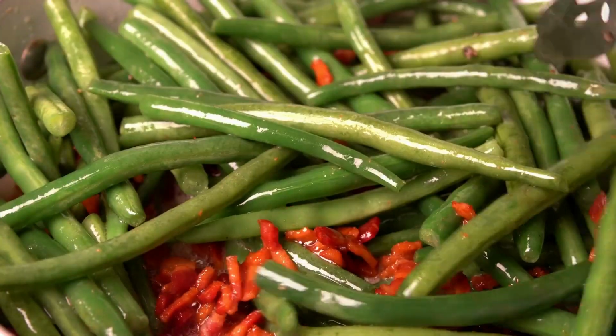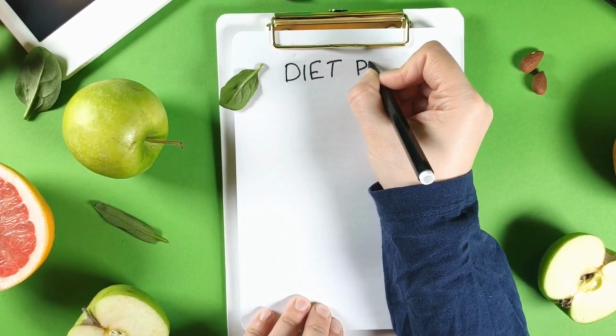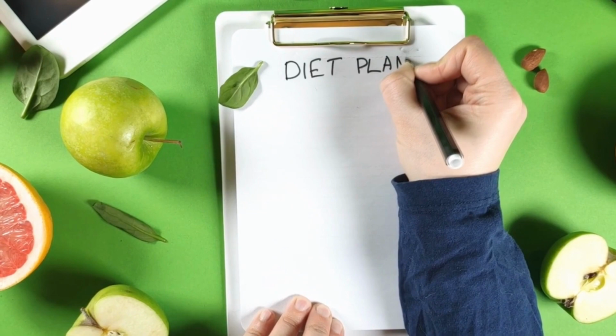Remember, meal prep is all about setting yourself up for success. By taking the time to plan and prepare your meals in advance, you can avoid making impulsive food choices and stay on track with your weight loss goals.